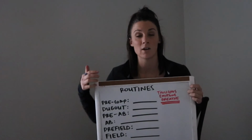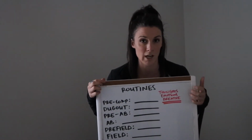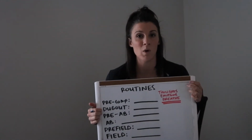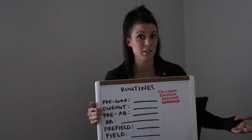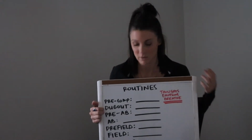So make sure that along with your physical routine, you also have a thought and emotion attached to it. Maybe during the dugout, the same thing. You want to wind down from the at-bat experience you just had or the fielding experience you just had. So again, we want to be relaxed, we want to be loose.